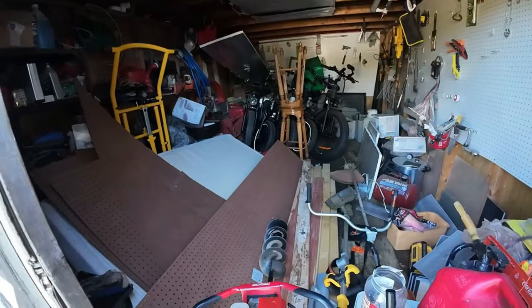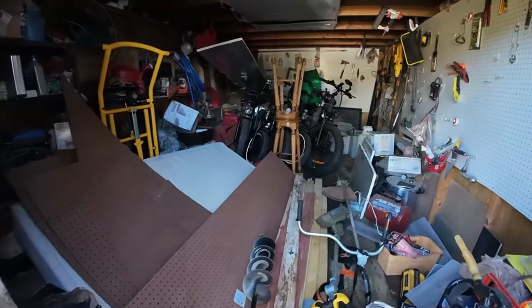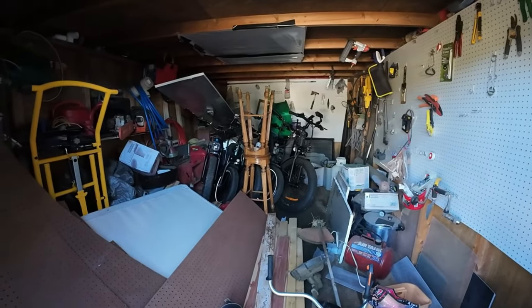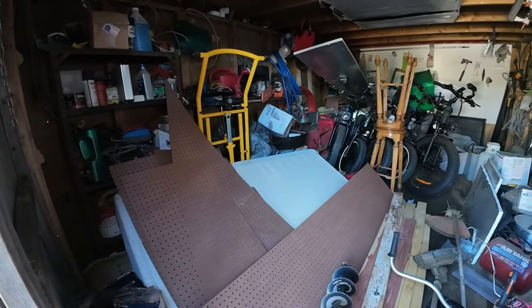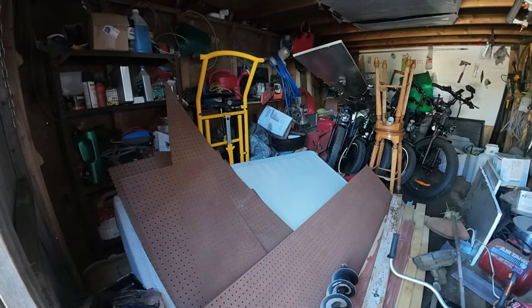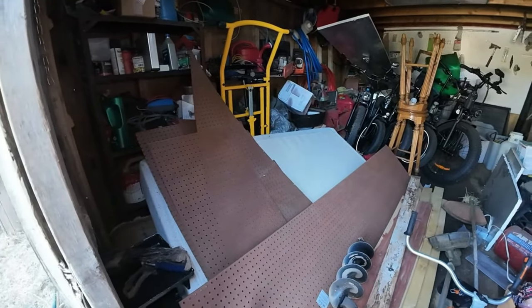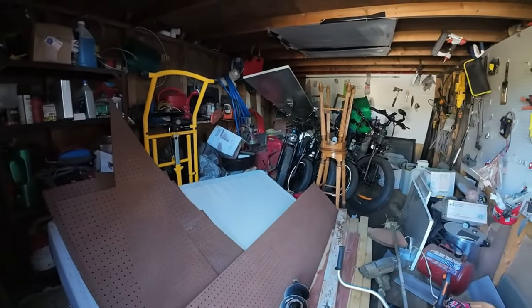Right. Well, it's been much, much worse. It's actually not too bad. It's just them bikes take up a lot of room. There's five bikes back there. And this mattress, I think I just need to take it to the dumpster. And some pieces of pegboard. That stuff could be stored somewhere. But there's some things in here I need to get rid of.